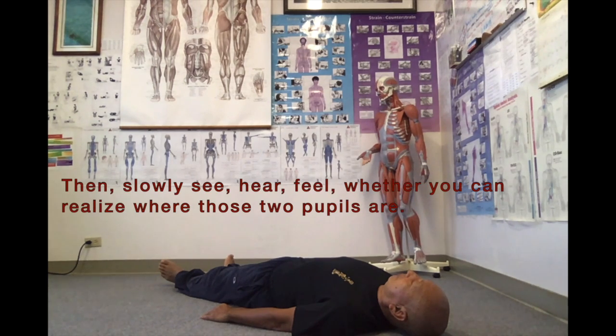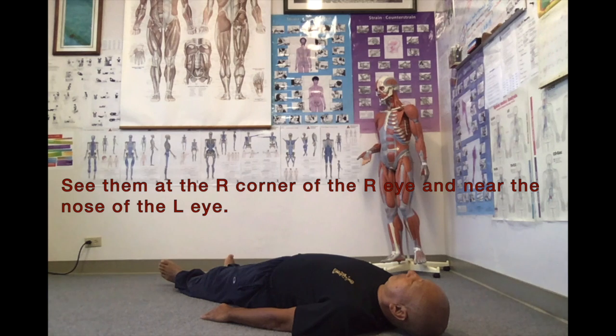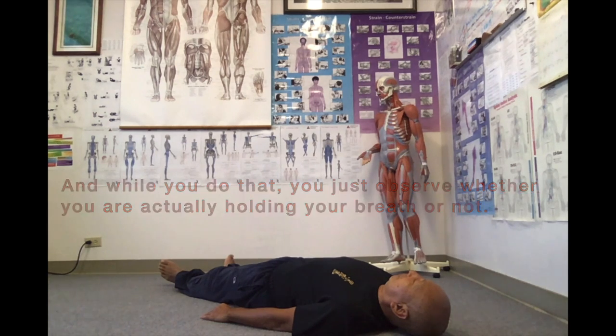Then slowly see, hear, feel whether you can realize where those two pupils are. Just make no effort. Just see, feel, kinesthetically. See in your mind's eye where the two pupils are. See them at the right corner of the right eye and near the nose of the left eye. And while you do that, you just observe whether you are actually holding your breath or not.